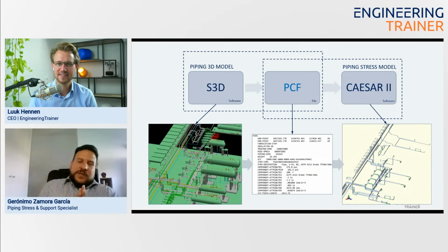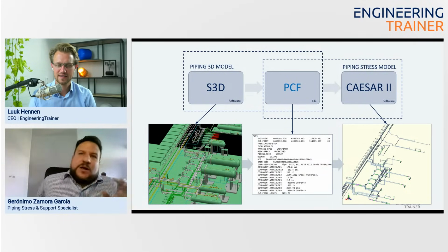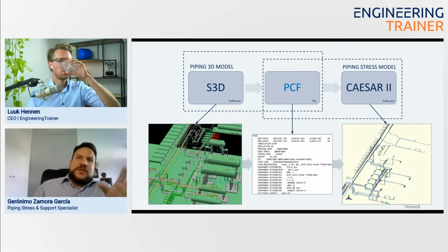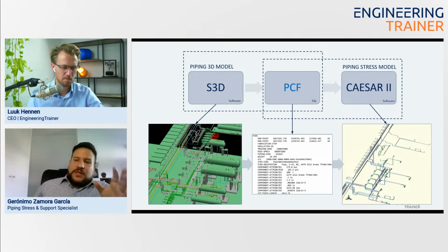But okay, in typical piping, this slide is really important, because this basically sums it all up. What we want is, out of your piping 3D model, in this case in particular in SmartPlant 3D, you can see it in the image on the left. Then in SmartPlant 3D, in drawings and reports, you can create a report that will give you a PCF, which, by the way, stands for piping component file. It's a regular name, all right?